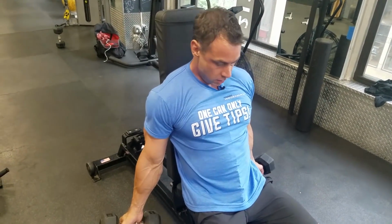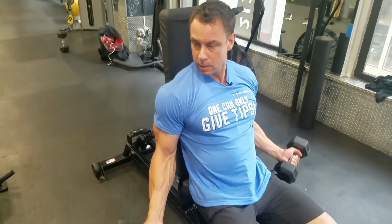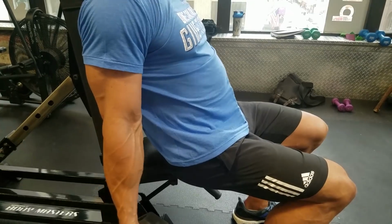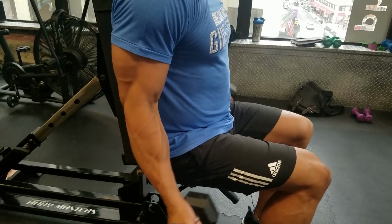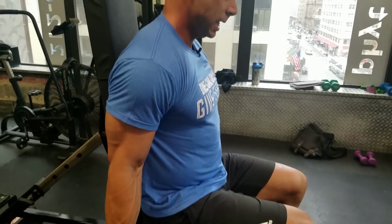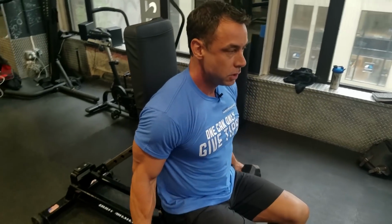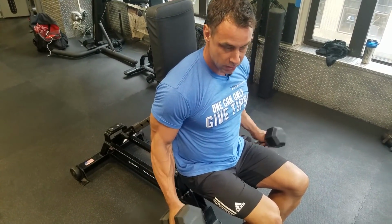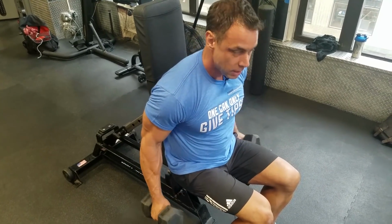Biceps would be an incline curl, getting a proper stretch in, that obviously being the most difficult. And then you could do a regular curl, and then a hammer curl, getting the auxiliary muscle, the brachialis, in.